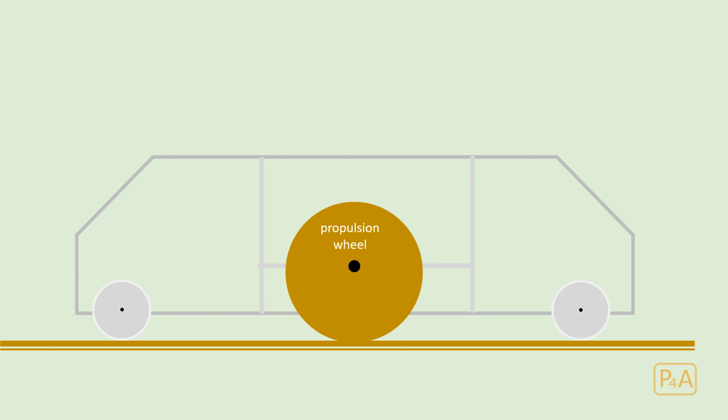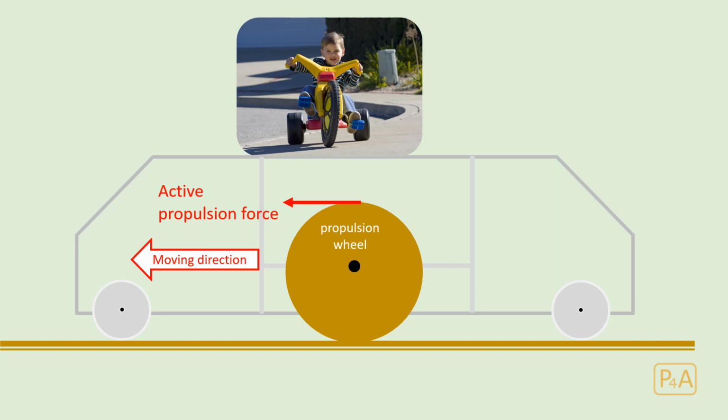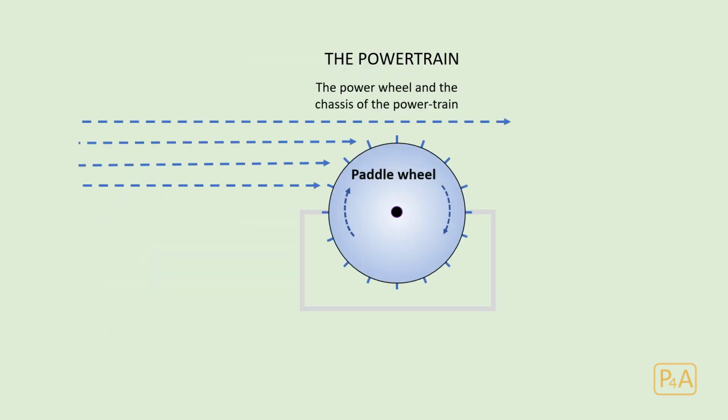A typical car has a propulsion wheel, or wheels, connected to the chassis. When an active propulsion force is applied to the propulsion wheel, the car would move in the direction of the active force. Consider now a hypothetical powertrain that would turn the wheels of the car.